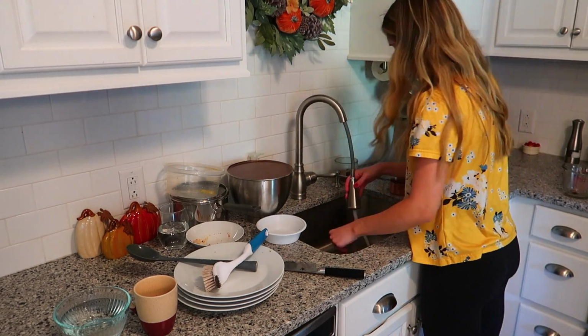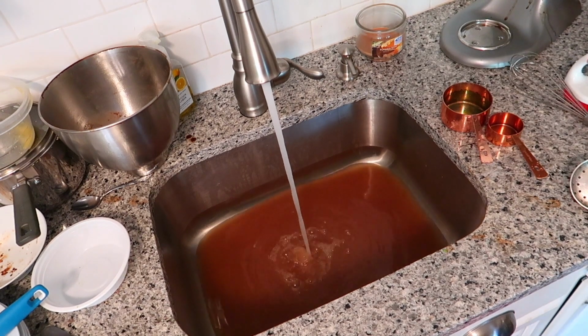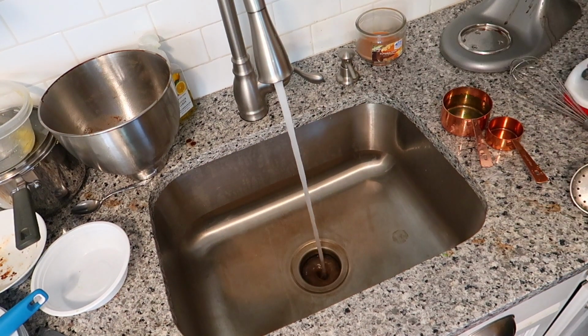Also, let me know in the comments if you have a garbage disposal. This thing was a game changer. When Tim installed this for me, it made everything so much easier.